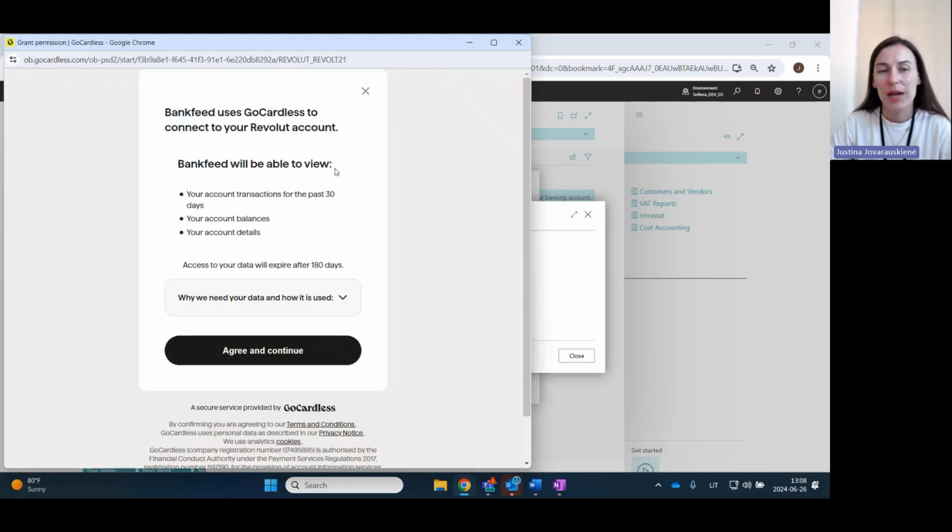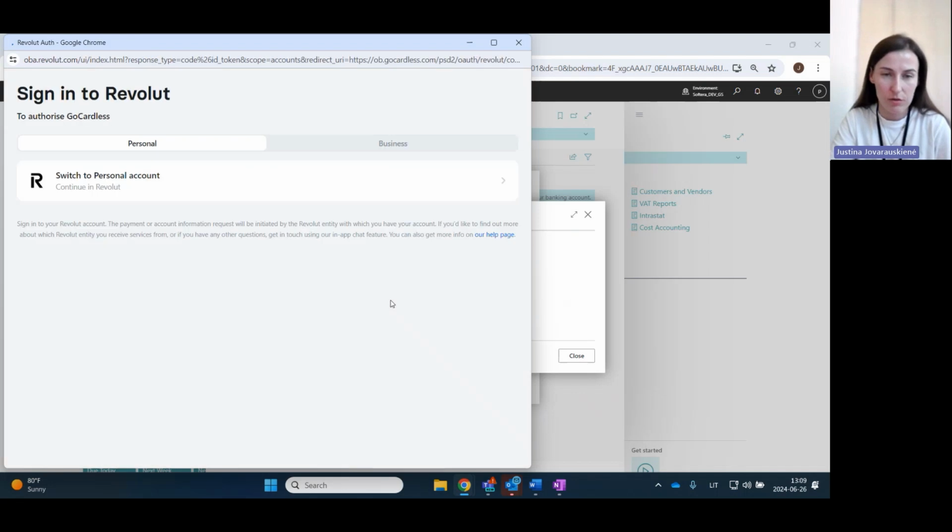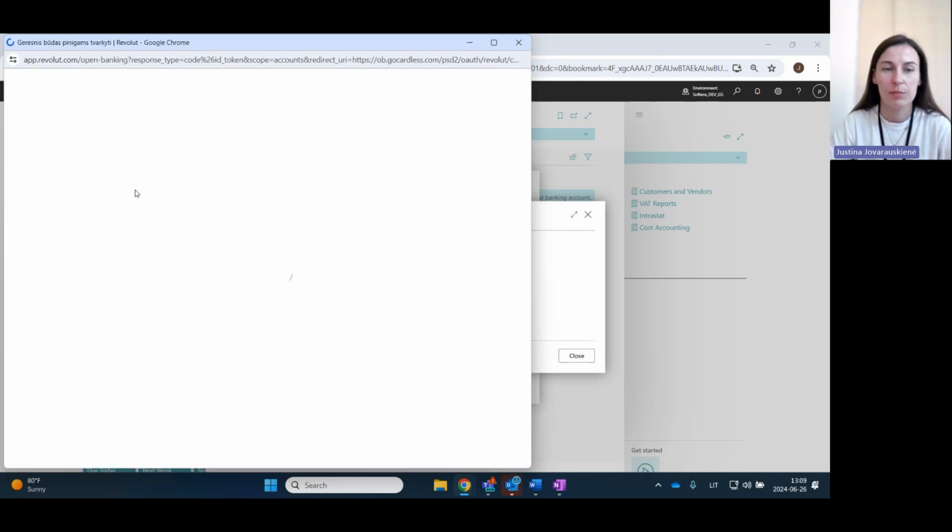Here in this step, we are redirected to Revolut. And as we see, Bankfeed needs to connect to the Revolut account and to get transactions for the selected period, and balances and details. So we need to agree and continue here. And now I am redirected to my Revolut account. I will select here personal.